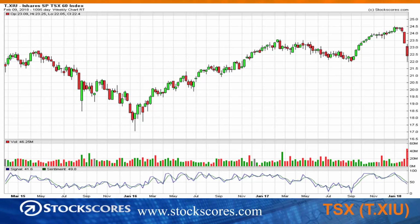Longer-term chart of the TSX shows that the upward trend line on the Toronto Stock Exchange has been broken, and therefore we are now into a sideways trading range in between these two barriers, and I expect the Toronto Stock Exchange to go sideways and really continue to do what it has been doing for some time, and that is underperform the US market.